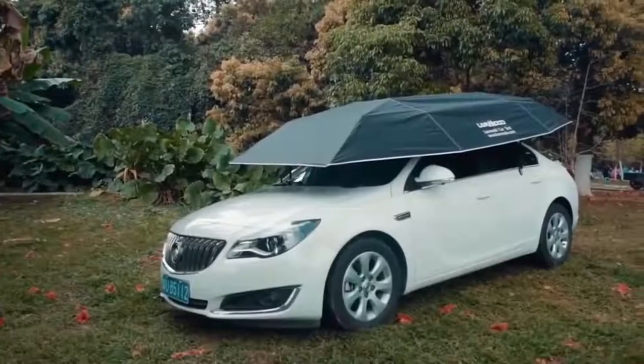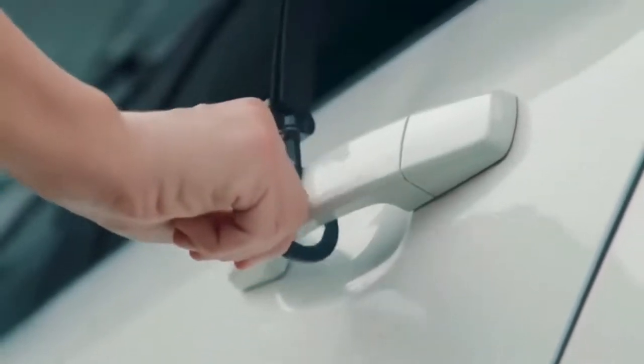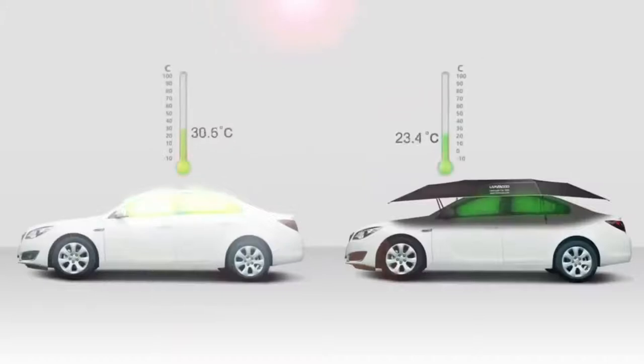Car tent is installed on the roof of the vehicle and can be used in various variations depending on weather conditions. This tent will protect your car from overheating in the sun, rain, hail, and foreign objects falling from above.